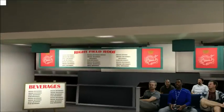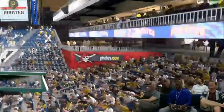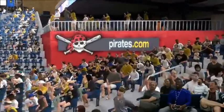Can we trust the government? I don't know if you want to go that far. God knows what the artist put.